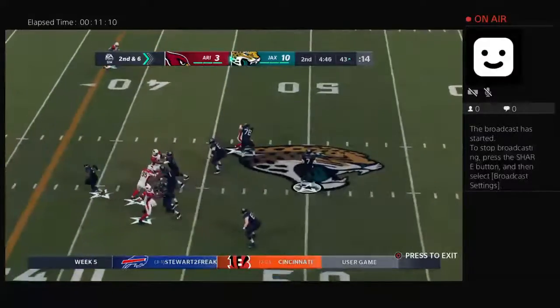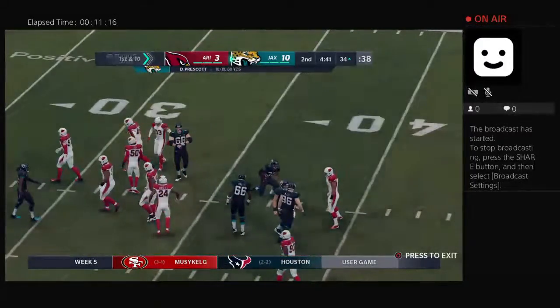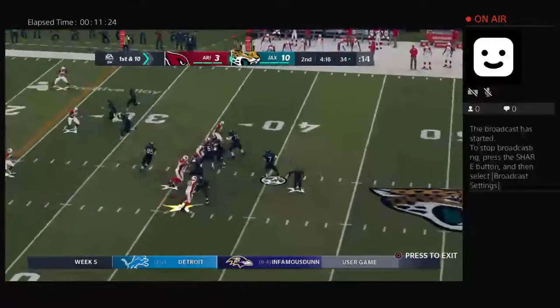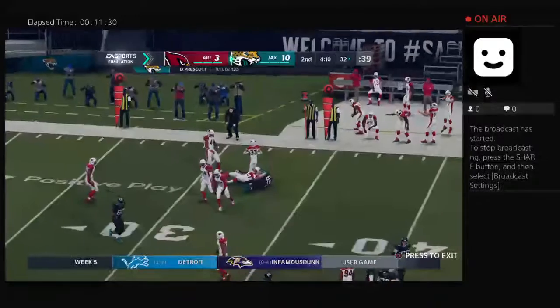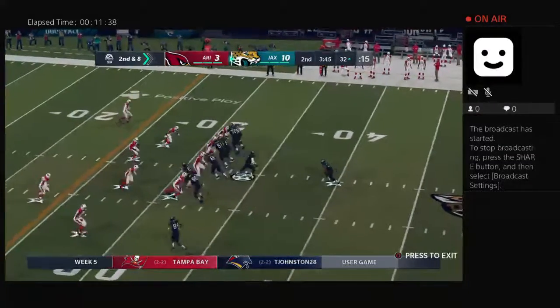Off the play fake, Prescott. Middle of the field, it's Robinson. And they'll be inside the 35 now at the 34-yard line. 9 yards to pick up there, and it's a first down. Out of the gun, here's Prescott. It's a short one here, complete to his tight end. That catch good for only a couple. Now 2nd and 8 at the 32-yard line.